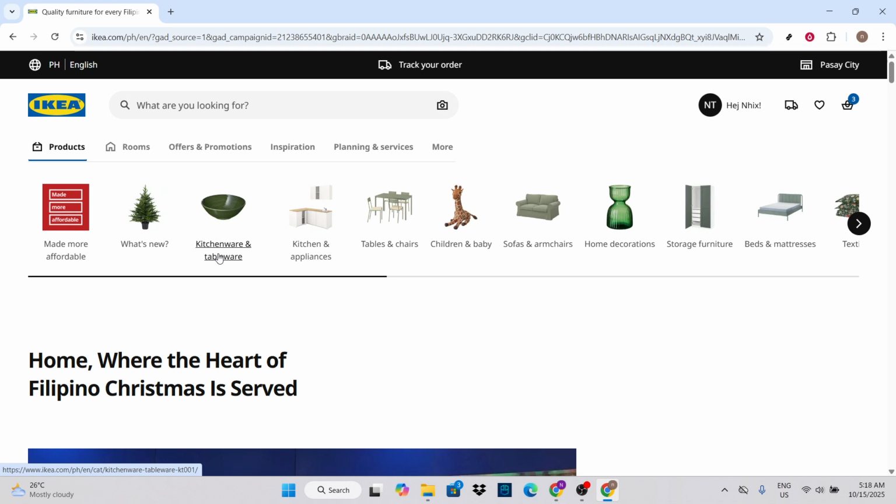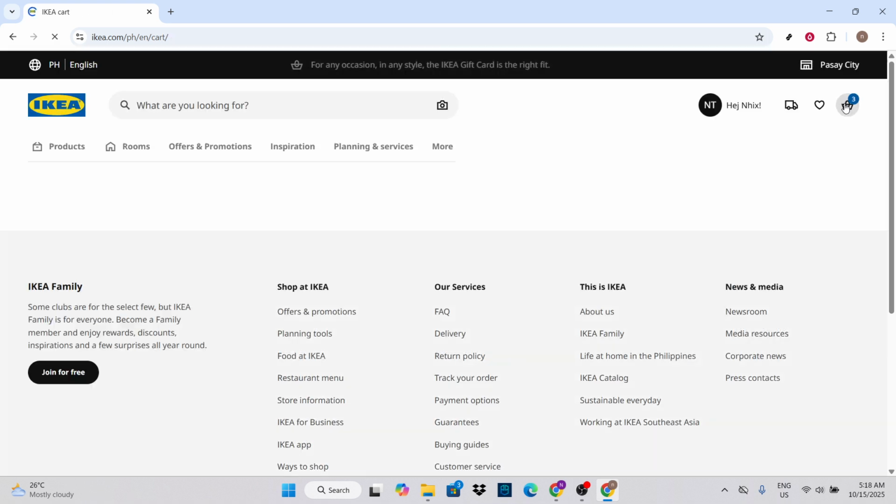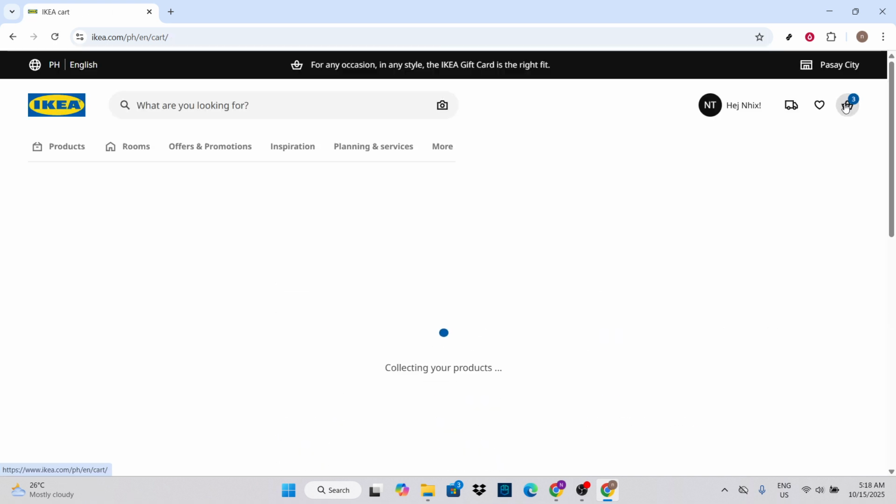Now, assuming you've added all your desired items to your cart, go ahead and click on the cart icon usually located in the top right corner of your screen. This will bring you to your shopping cart where you'll review all the items you intend to purchase. After confirming everything looks good, hit the checkout button.